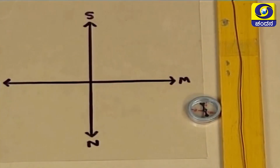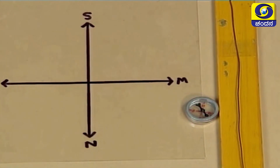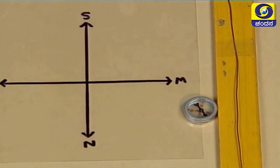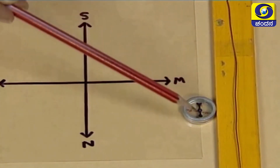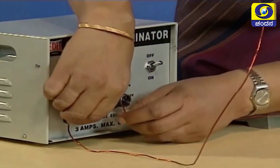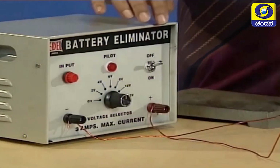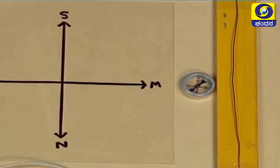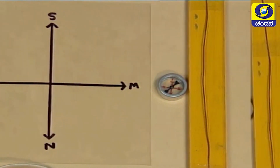Let us switch on the battery. You can observe that there is a deflection in the compass, indicating a magnetic field is produced near the wire. Let us switch off the current, and there it is. The compass comes back to its original position. Let us continue the same by changing the direction of the electric current. When we switch on the battery, we observe that the deflection is in the opposite direction.